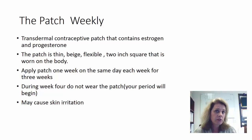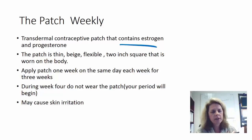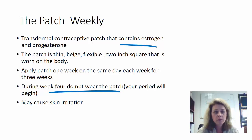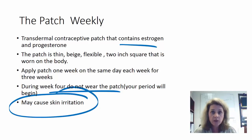The patch is a transdermal patch, so it has estrogen and progesterone, and because it's going to be embedded in like a fatty substance, it'll be absorbed through your skin. So the estrogen and progesterone go through your skin, and typically you'll take a patch and leave it on for a week and then change the patch every week for 3 weeks. Week four, you don't wear the patch, you have your period. The problem is some people do have some skin irritation from the patch. But again, it's pretty effective.